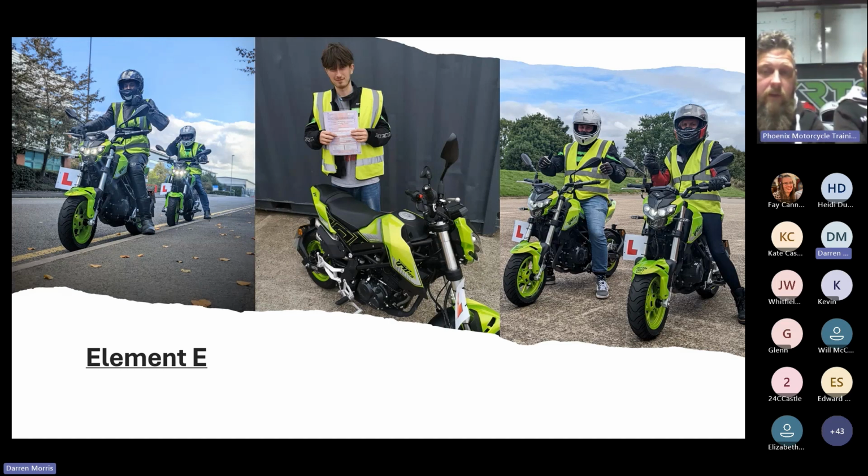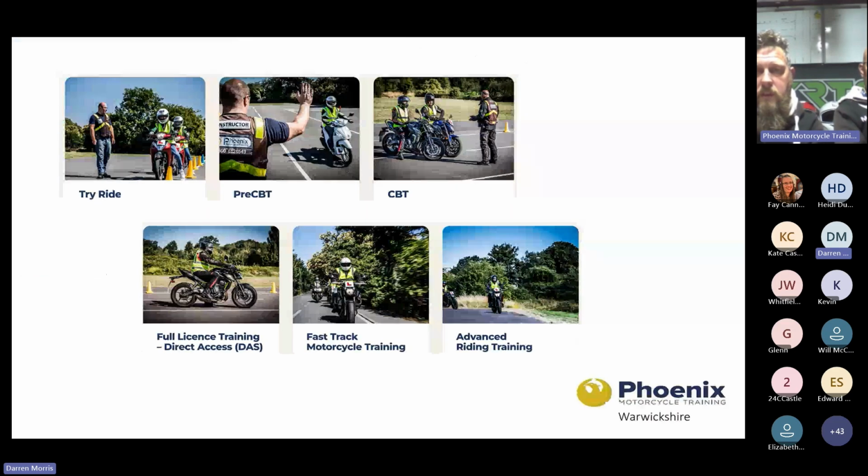Moving forward from there, after completion of your CBT, we do offer other courses, and we also offer courses that are before the CBT. So if this is something that you're a little bit nervous about and you're unsure whether or not riding a motorcycle is actually for you, this is a list of courses that we do provide.